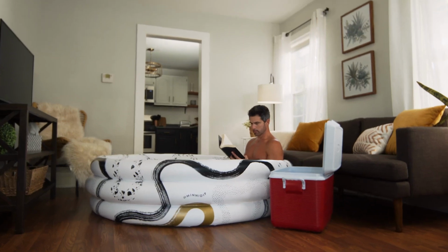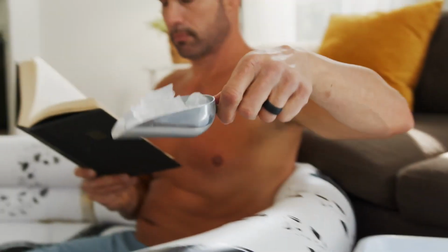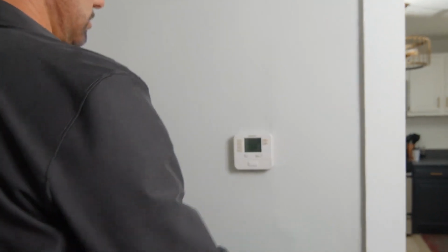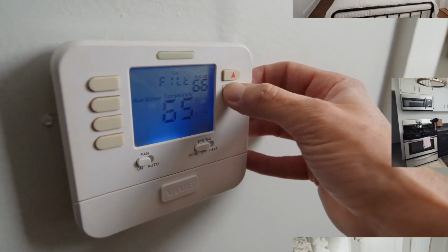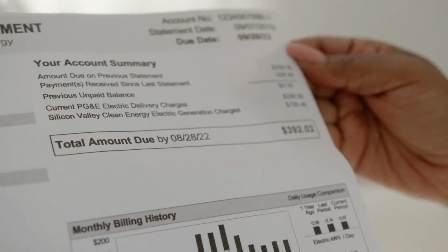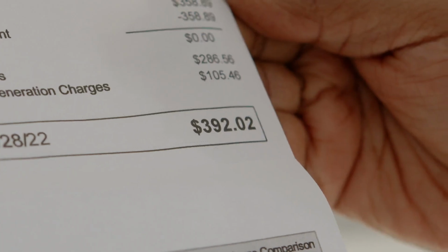Are high energy costs making you go to crazy lengths to stay cool or making it impossible to stay warm? Whether you're working or relaxing, having a comfortable space is vital. Traditional methods require you to heat or cool the entire house, sometimes running all day long. This can cause a spike in your utility bill and increase your carbon footprint.